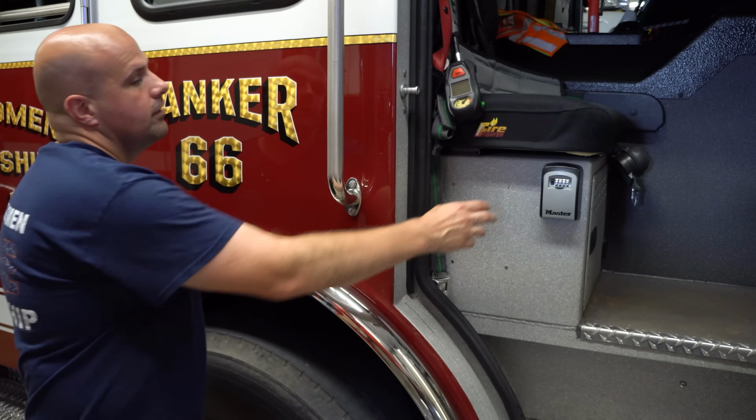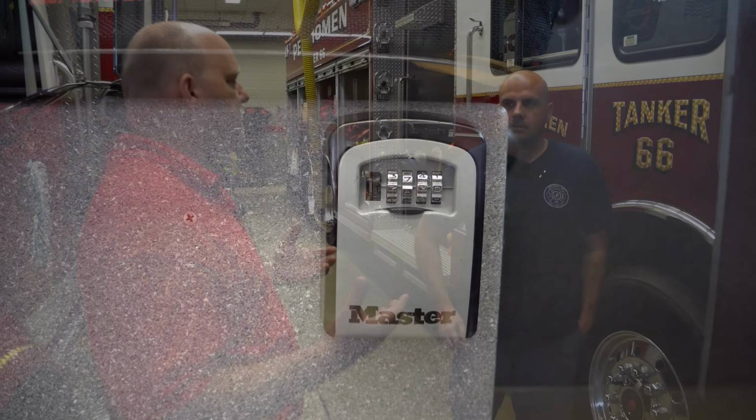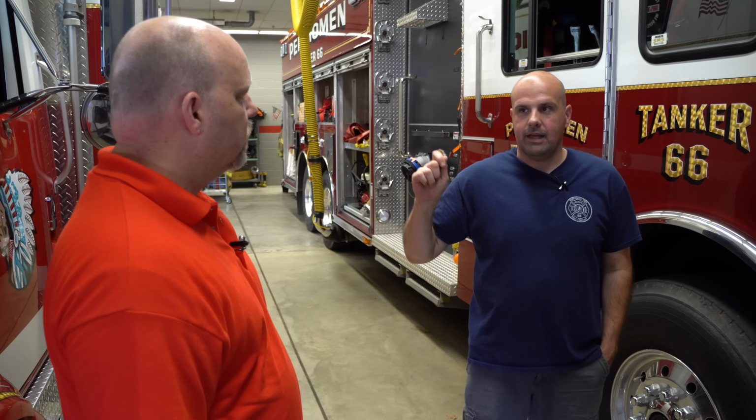And what's this little box with the numbers on it? So this little box right here is our Knox box. What is the Knox box? A lot of people that are watching may not understand. We have some younger viewers. What does Knox box mean? So a Knox box is where a company or a business puts a little box on the front of their business or on the side by a door that allows us to gain access using our keys to get into that box, and then we can get inside their business without breaking a door, breaking a window. Overall, it saves them money when we have to get inside.